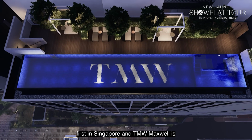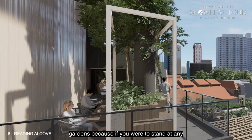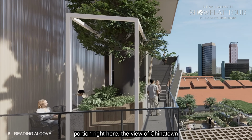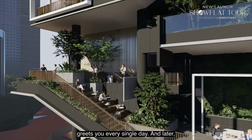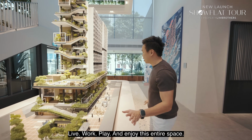I think this is the first in Singapore, and TMW Maxwell is challenging the concept of vertical garden, because if you were to stand at any portion right here, the view of Chinatown greets you every single day. And later we're going to explore how you're going to live, work, play and enjoy this entire space.